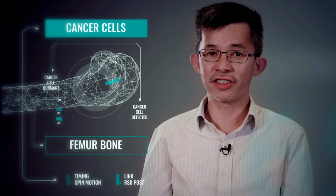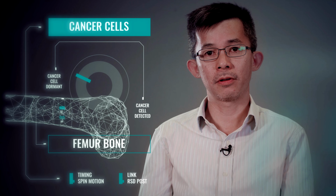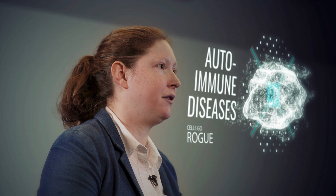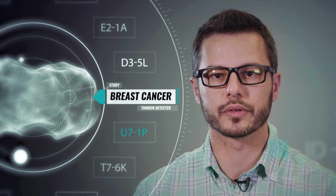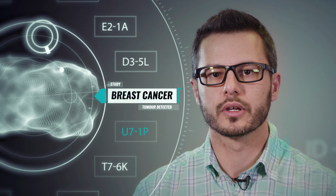I'm studying cancer cells that lie dormant inside bones, but can wake and cause cancer to relapse. I work on autoimmune diseases. We believe these start with just one or a few cells in the immune system going rogue. I'm studying breast cancer, and I'm seeking out the cells inside breast tumors that can stop immune therapies from targeting cancer effectively.